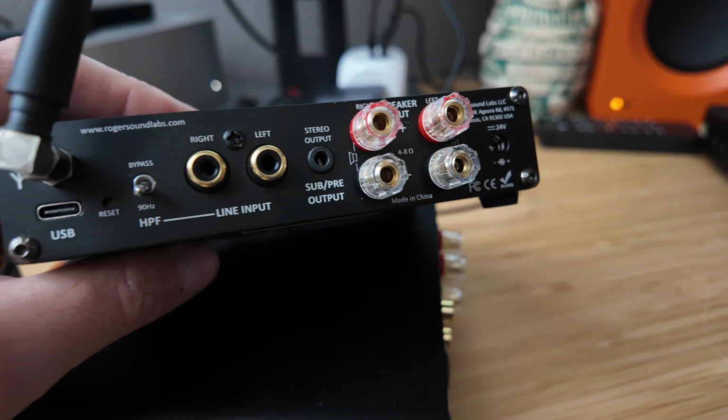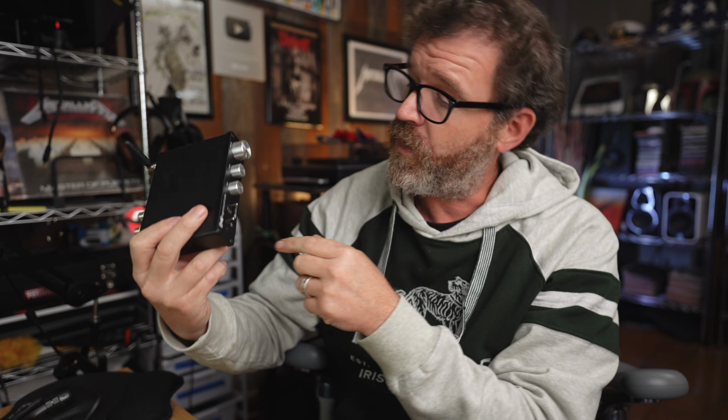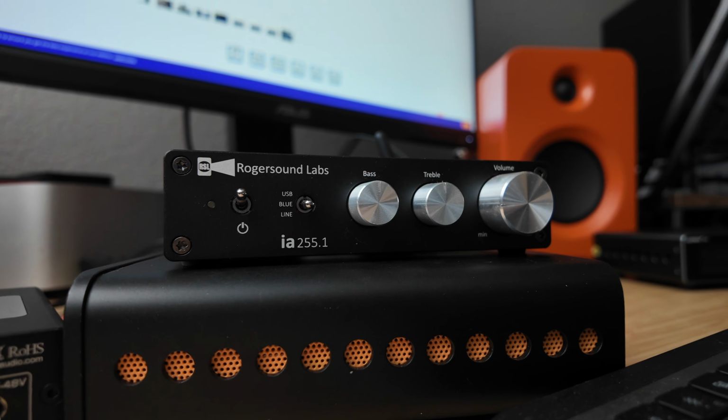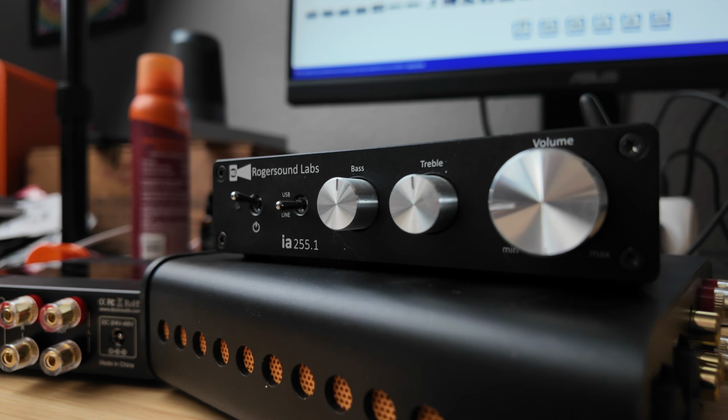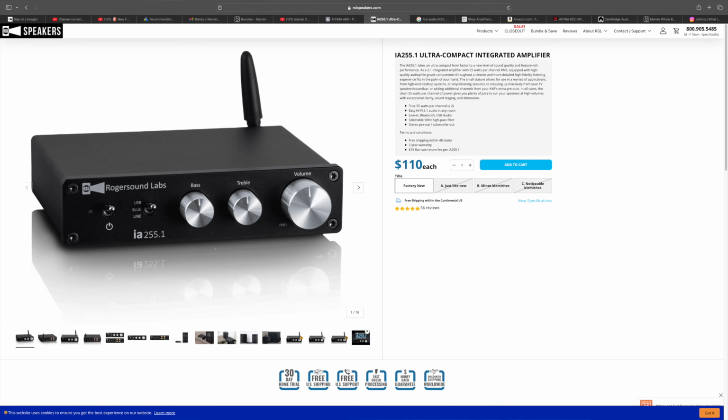This, I believe, is based on a Mirus chip, so you're not gonna get as much power out of the RSL IA255.1 as you will out of the Fosi Audio stuff or the IEMA stuff, basically any of the 3255 chipset amps. But what you do get is tone controls on the front and frankly a pretty good sound. I think this is a little bit more detail oriented than the 3255 chipset amps, but it's a great product, kind of flies under the radar, and I think it's $110, which is bananas from an American company.